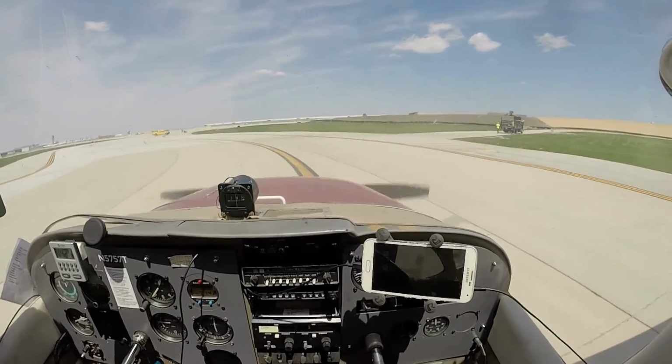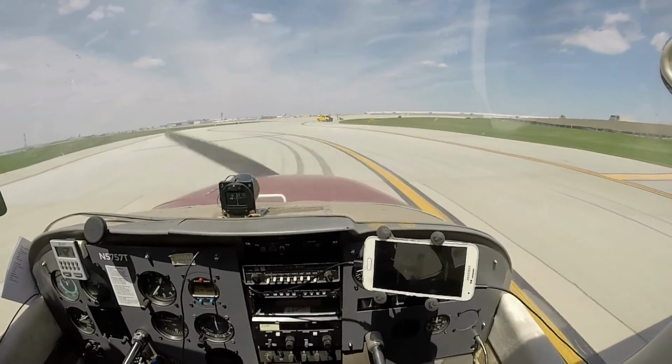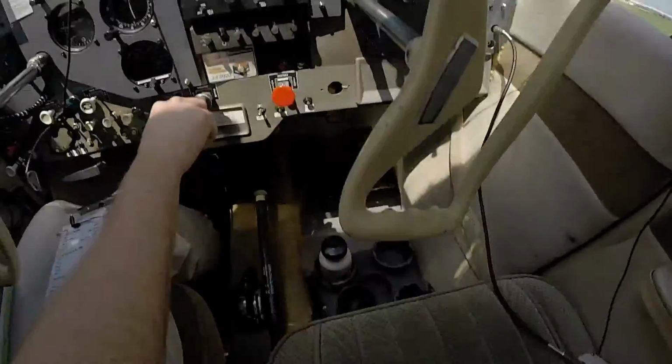Tower, Envoy 4216 approaching, 27 left. Envoy 4216, tower, wind 310 at 18, gust 26, runway 27 left, clear to land. Clear to land, 27 left, Envoy 4216.